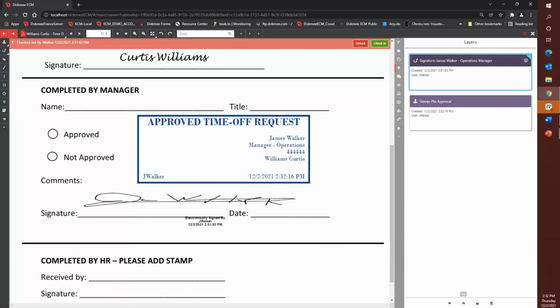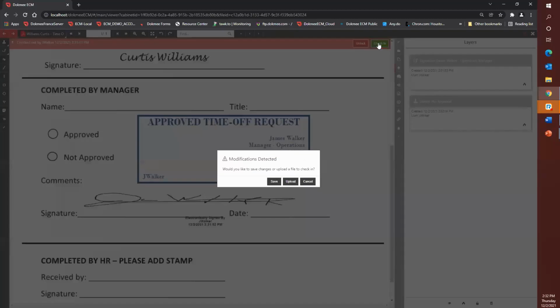What I'm going to do here is burn these onto the document. Once I do that, it cannot be modified. So someone couldn't come in and delete anything off of this file. We're good to go. So we've done it.